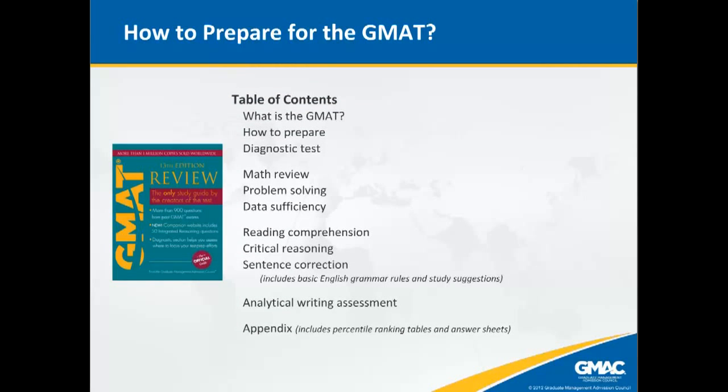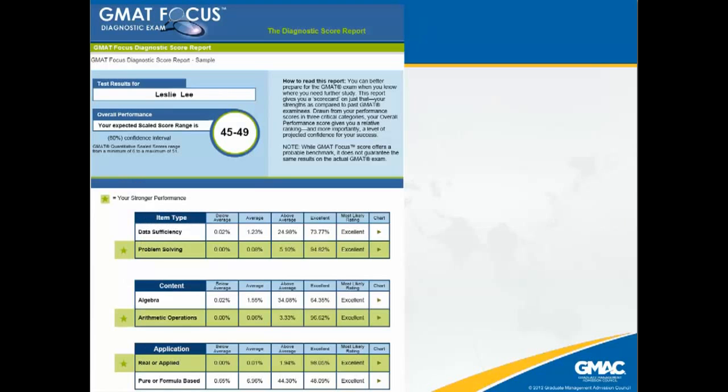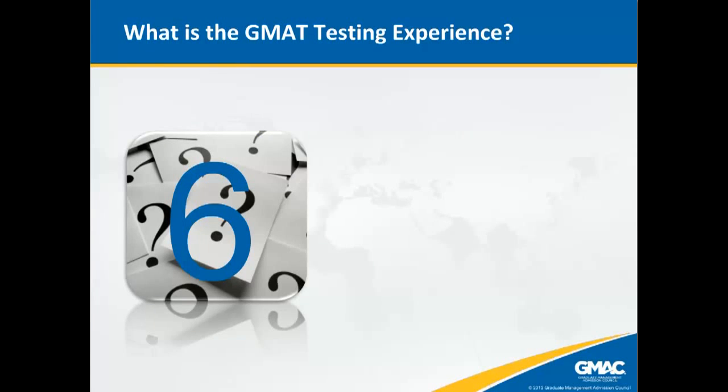So this is the official guide. It includes a diagnostic test to see what you need to work on. It includes all sections of the exam, as well as answers and explanations. It also provides you with some test-taking strategies, the actual directions to the exam, an answer key, as I just said, and explanations. So very valuable resource. And as I mentioned before, this is the only review guide that has official retired GMAT questions. These are screenshots from GMAT Focus, which I mentioned will help you hone in on where you should be focusing in terms of the quant preparation.